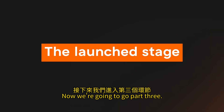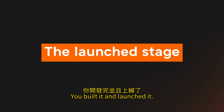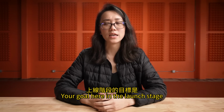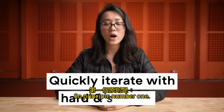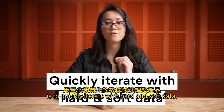All right, now we're gonna go to part 3. So you have the MVP, you built it and launched it. So what happens in this stage? Your goal here in the launch stage is to iterate to get towards product market fit. So principle number 1 is to quickly iterate with hard and soft data.